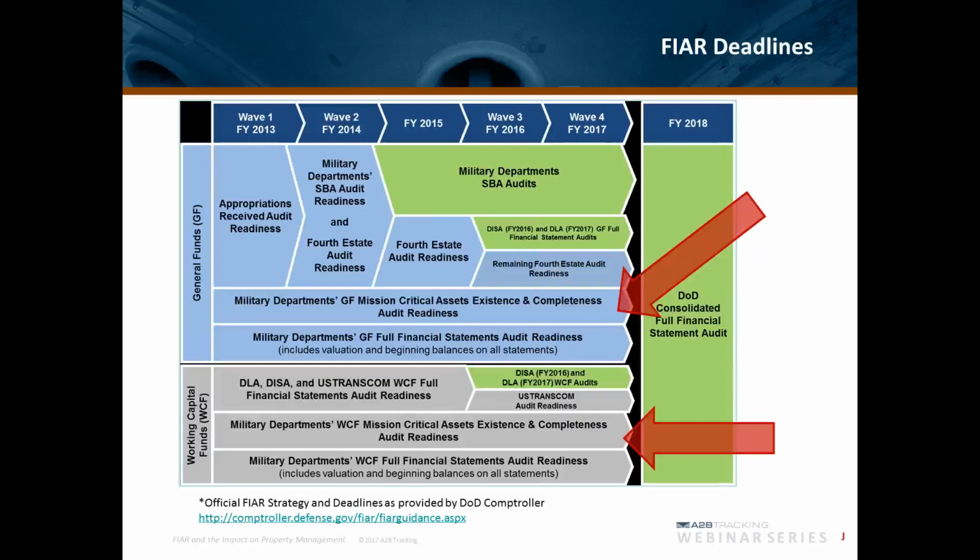This chart depicts the different waves for the FIAR deadlines. And as you can see, the first arrow is pointing to the military department's government furnished mission critical assets existence and completeness audit readiness. And that has gone on since 2013. And that portion of it completes at the end of this fiscal year. October 1st is coming up quickly. In fact, it's next Sunday.